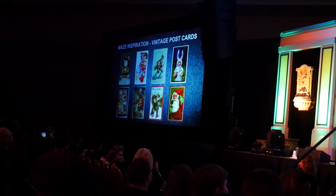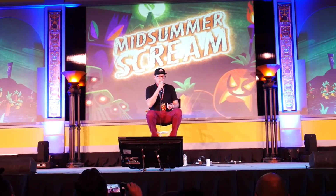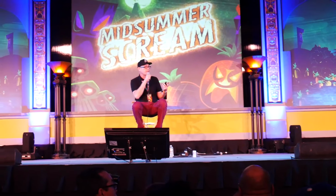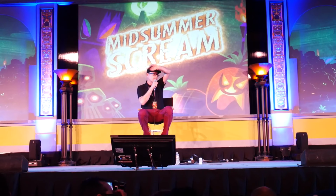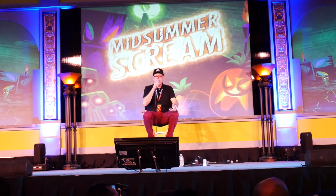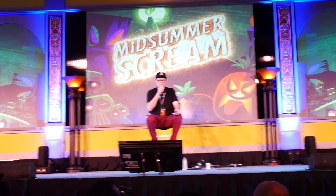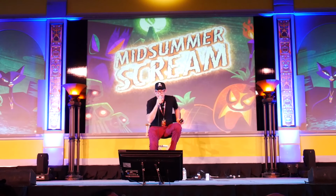So I started designing this maze just by pulling tons and tons of vintage postcards and using that as inspiration. And then for the facade of the maze, we knew we were going to be starting with New Year's Eve, and I wanted to design the facade like a big, giant postcard. I pulled this old vintage Victorian era postcard, and I thought this was really cool, but I gave it to Lucas and Chris, and they turned it into this. So this is actually the facade.